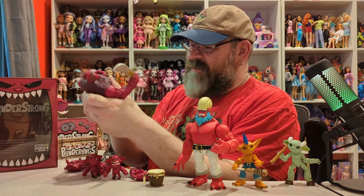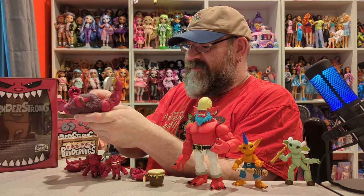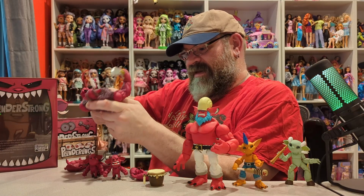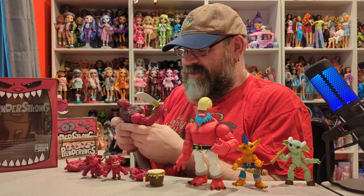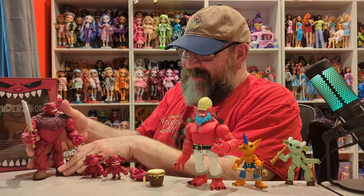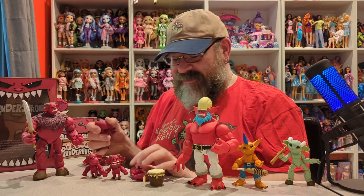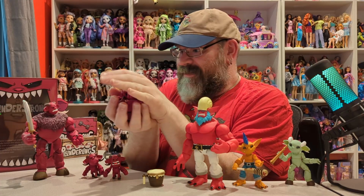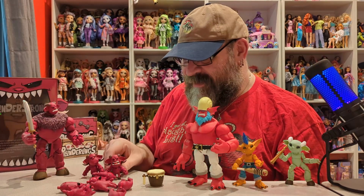I am super bummed about this leg not wanting to move. It feels just like it's stuck, and it's probably factory goo or glue. I don't know. So that is unfortunately unfortunate. So, all right. So this sure is a lot of hands. Like I was saying, a whole pile of alternate hands. I don't know how often I would use those.